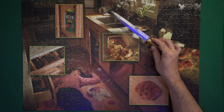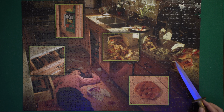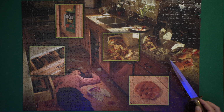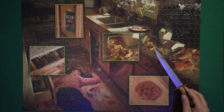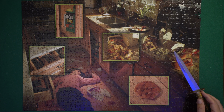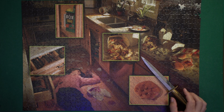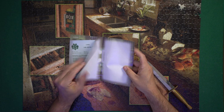I think maybe this was just tipped over because everything is in disarray because of a fight that she had. So who would she have been fighting with? If the husband had left and she was poisoned and died from poisoning, why would everything be in disarray? Well, I'm never going to make a good detective. Let's read the solution.